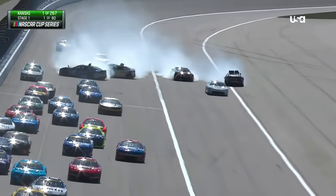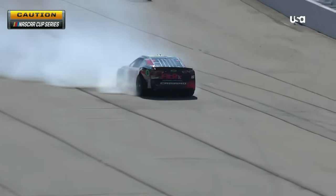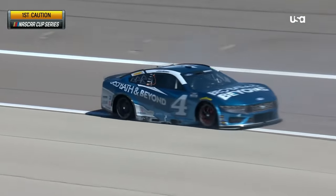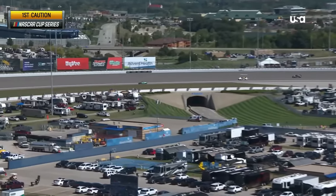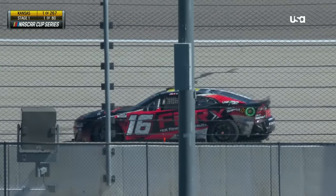Wow, there's already an incident at the back of the pack. Josh Berry is one of the cars. Lock it down. Mentioned Josh Berry, the 16 as well. Ty Dillon, we saw him spinning around. My eyes are peeled for the 9 of Chase Elliott to see if he got through the mess.